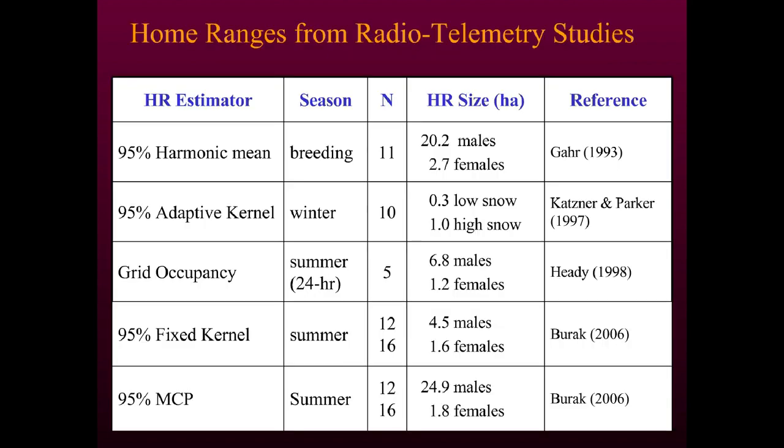Having said that, there are four studies that have published home range results for pygmy rabbits based on telemetry. And these are all master's thesis studies. You can see that they reported five different types of home range estimators, which right there makes them not comparable across studies at all. Some of these were in the winter or the summer. One of them was in the winter. Fairly limited sample sizes, so it's a little bit tough to draw definitive conclusions about space use needs by pygmy rabbits from this.